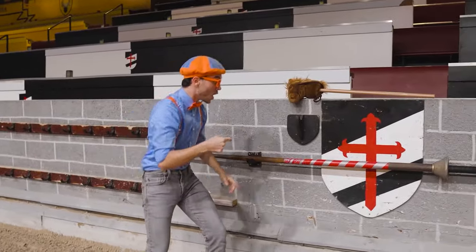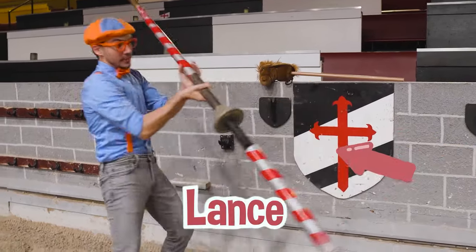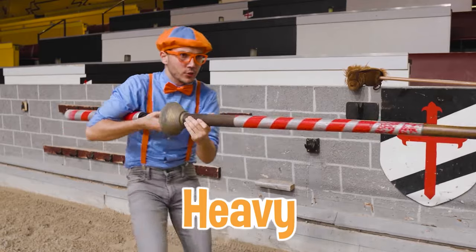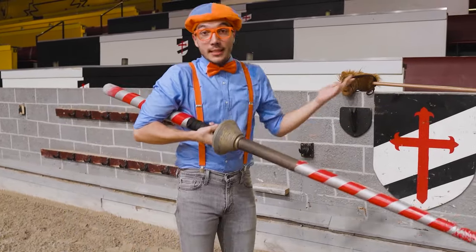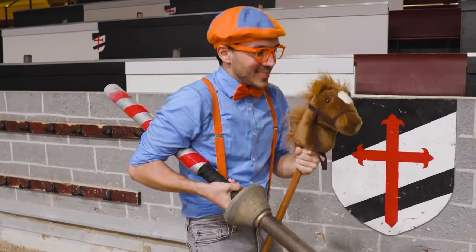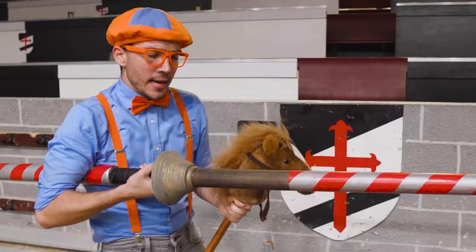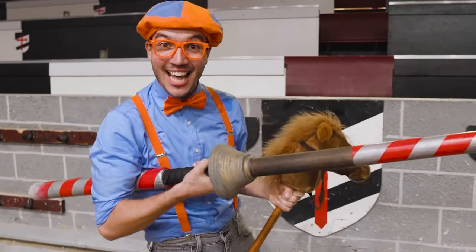Whoa, look at this. It's a real life knight's lance. Whoa! And this is really heavy. This is what I'm gonna use to try to complete the Big Rings Challenge. But what's a knight without its trusty steed? And hey, look, this is my trusty horse, Brownie. Hello, Brownie! Okay, I have my lance and I have Brownie, so we're all ready to do the knight's challenge. Let's go!